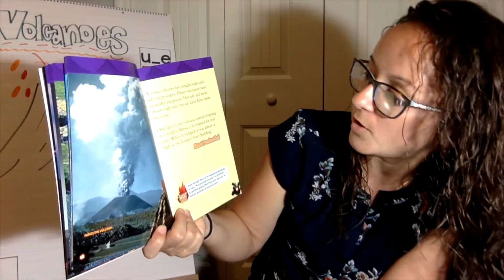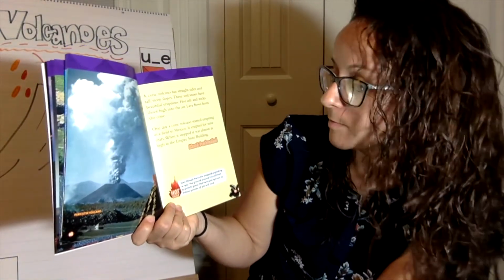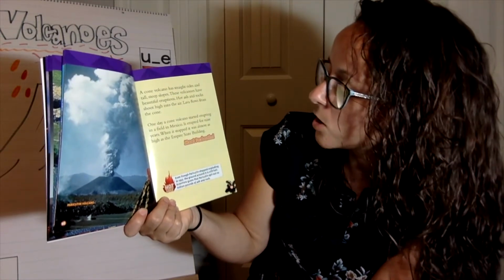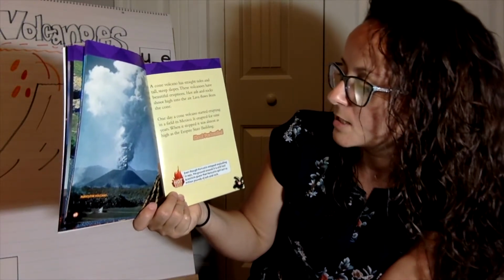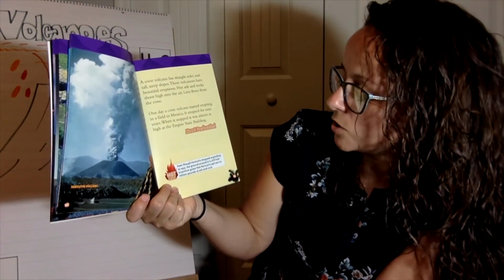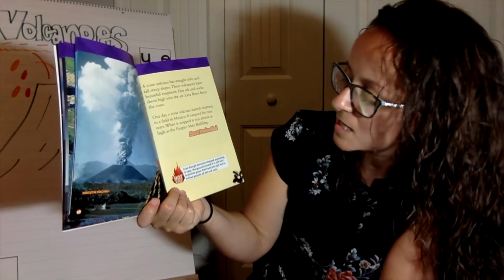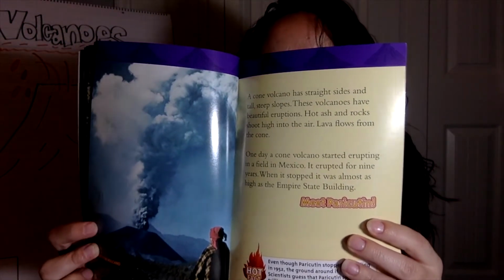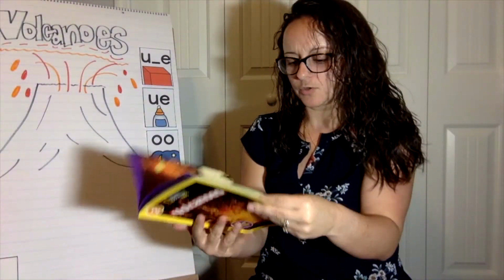A cone volcano has straight sides and tall, steep slopes. These volcanoes have explosive eruptions. Hot ash and rocks shoot high into the air, and lava flows from the cone. One day, a cone volcano started erupting in a field in Mexico, and it erupted for 9 years. When it stopped, it was almost as high as the Empire State Building. So even though Paricutin stopped exploding in 1952, the ground around it is still hot. Scientists guess that Paricutin spit out 10 trillion pounds of ash and rock. So this one over here erupted for 9 years in Mexico. It's very interesting. Volcanoes are so interesting.